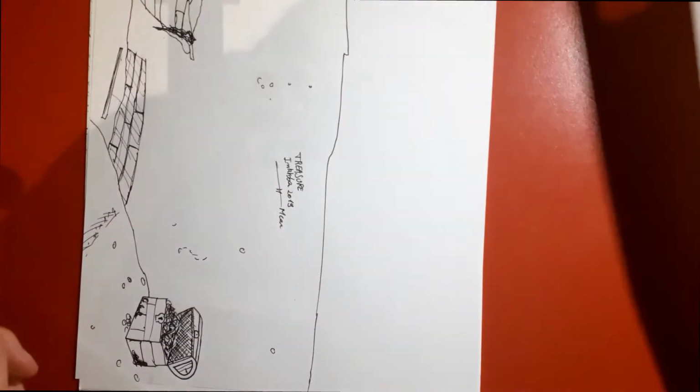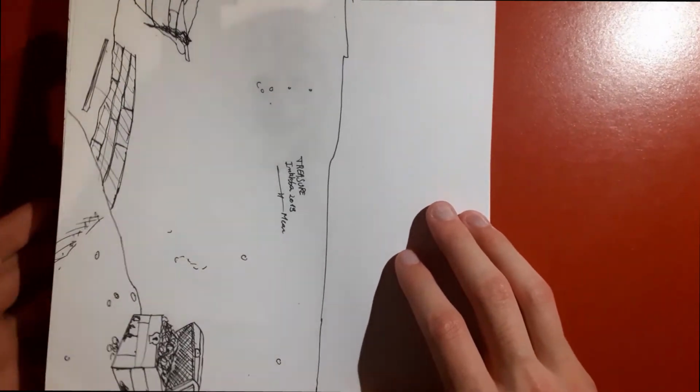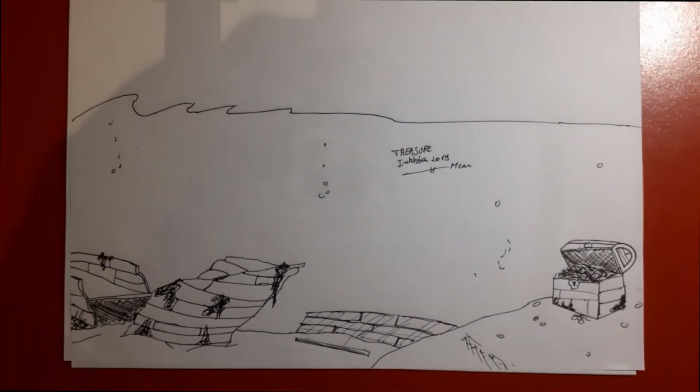Let's move on to the next one, which is treasure, and this is the wrong way, so let's move this around. Boom, there we go. Got a sunken ship, some ship parts, and treasure. Really simple, right?